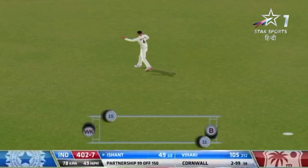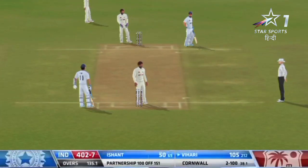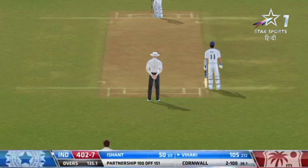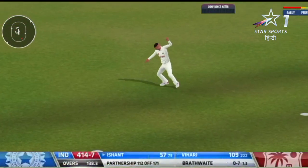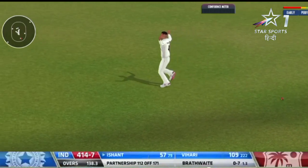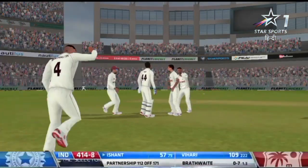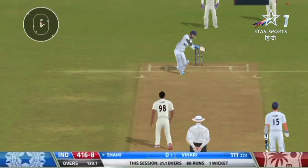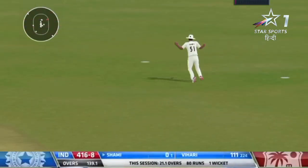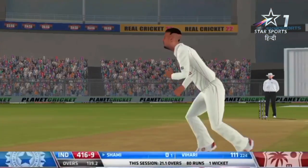Sweeps and will get to his maiden half century. His second in first-class cricket. Goes big. Does he go long? No. Goes straight into the hands of Shimron Hetmyer. And his wonderful innings comes to an end. Yes! Loud appeal, yes. Another wicket for the debutant, Rakeem Cornwall.